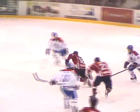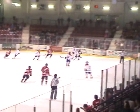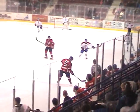Here's Stuart King, lone man inside the Leamington zone as Strathroy is changing. Here's Scott for the Flyers out through center. With him over the Strathroy line, shaking and baking, he'll saucer it near right corner. Luciani will get there first. He'll play it high and out to center. Good job by Strathroy just to get the puck out. Puck in the Leamington zone now.